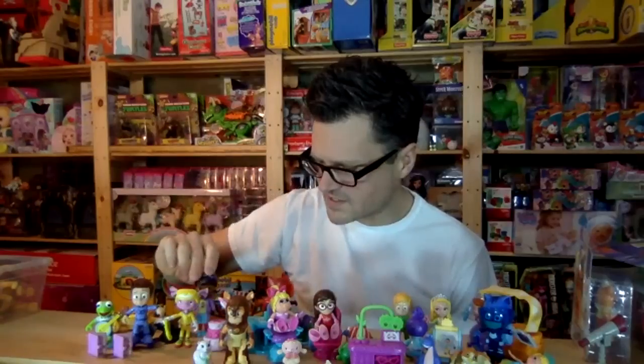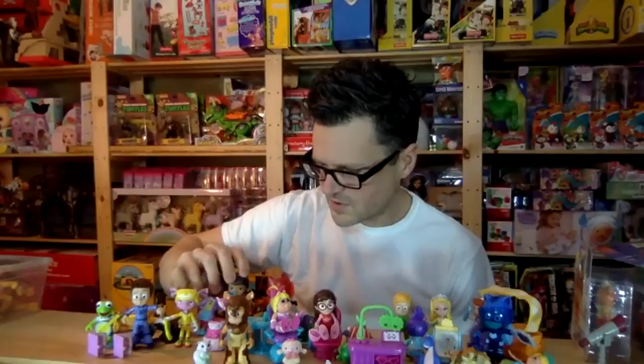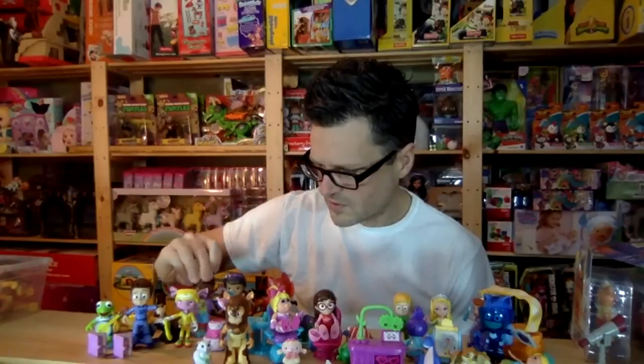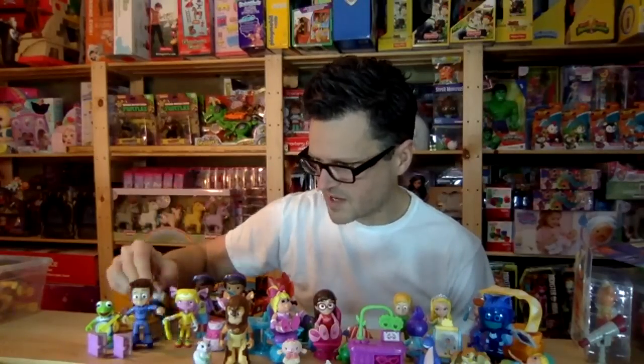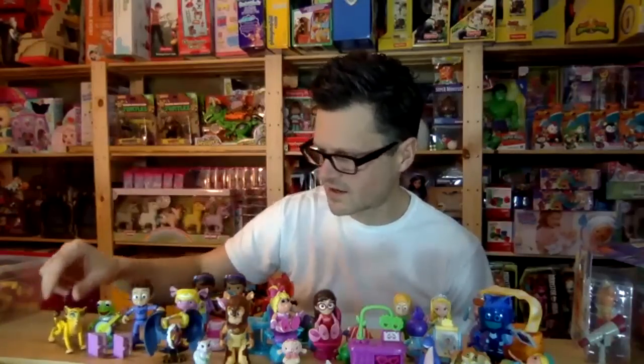All the Doc McStuffins have fallen over. I guess I shouldn't pick up the figures because they're probably just going to fall over again.